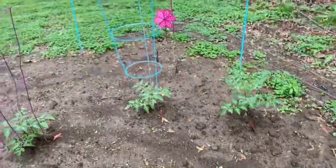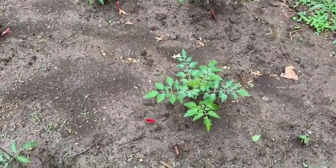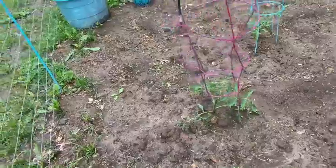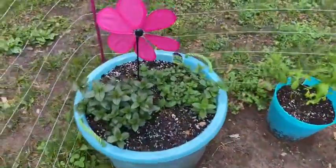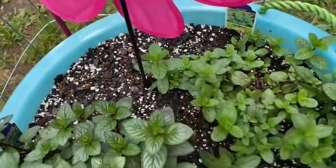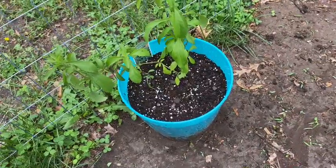My tomatoes. Here's my new tomato cage. They're looking pretty good. I still need 2 more cages. And my mint, you can see it's already spreading. These guys are moving along. And then I got some stevia. Kind of excited to see how that's gonna work out too.